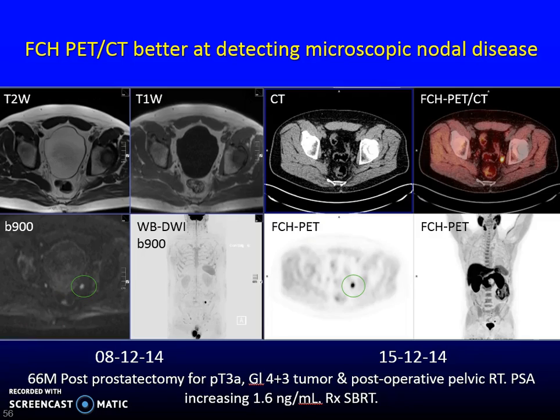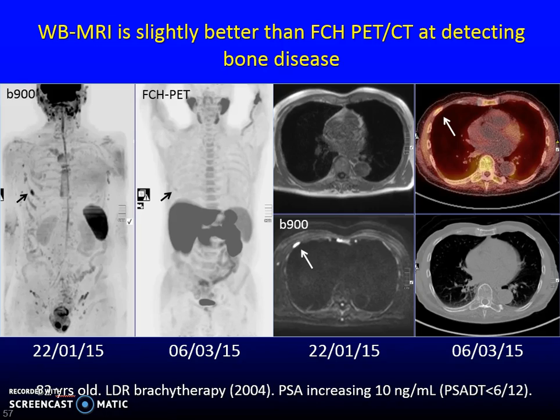So in fact, choline is better for soft tissue disease, and it turns out that the MRI is probably better for bone disease. So here is a lesion in a rib in somebody whose PSA is increasing. Very difficult to see on the choline scan. Much easier to see here as an area of hyperintensity, high cellularity on the diffusion scan, clearly not visible on the CT scan, and really a little asymmetric but difficult to pick up on the choline PET scans.